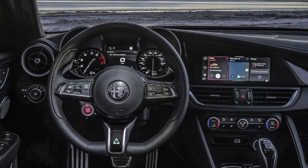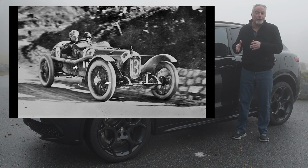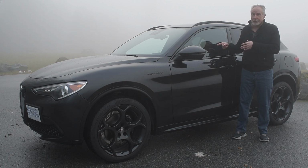What we're looking at here is the Alfa Romeo Stelvio Estrema all-wheel drive. That's a bit of a mouthful, but there's a historical link to some Alfas of the past. As you see it here, $73,000. It's fast and it's fun, and it's worth a test drive.